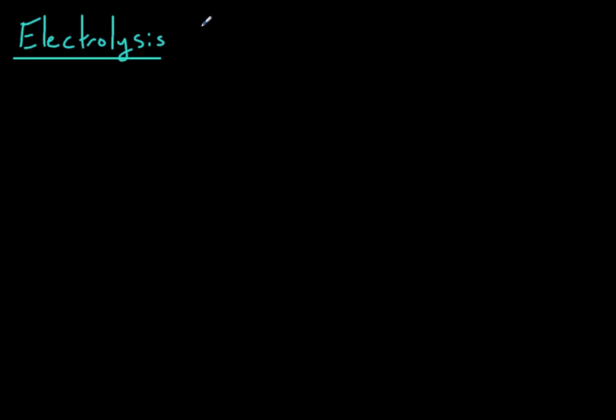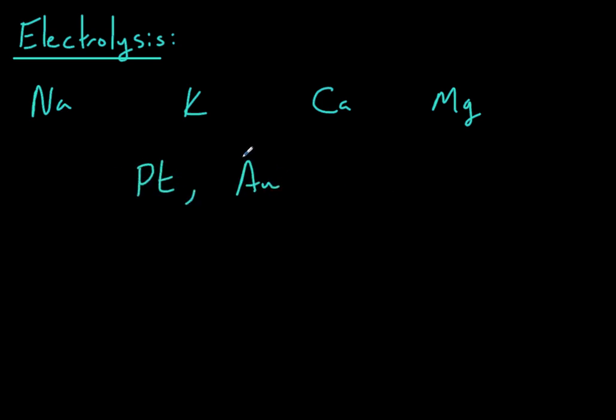Electrolysis. That's multiple different electrolysis. Okay, so we were just mentioning that there are certain metals on the periodic table, like for instance sodium or potassium, or even calcium and magnesium, that are highly reactive. So reactive, in fact, that if you leave some sodium out, it nearly instantly corrodes just by being in contact with the air.